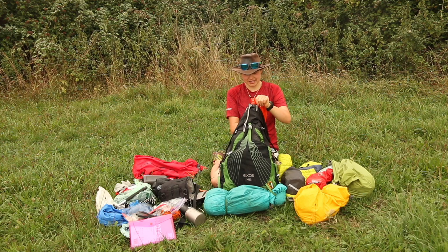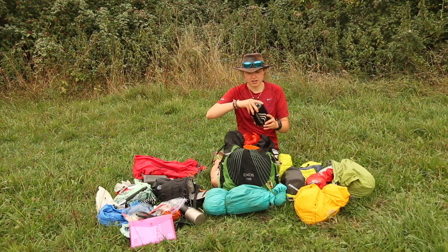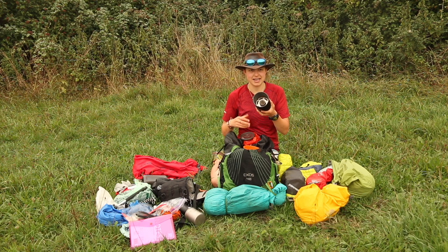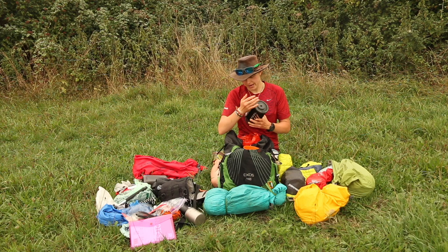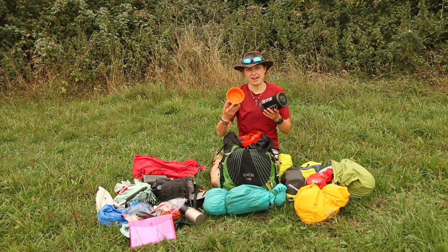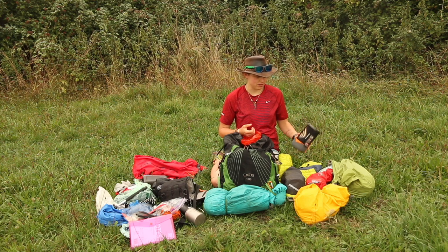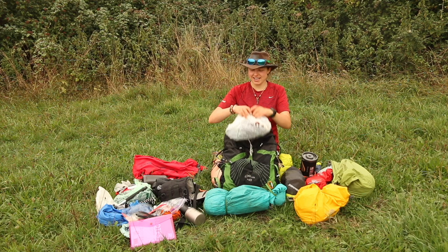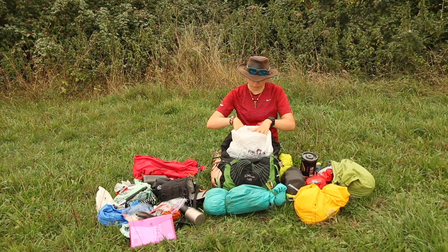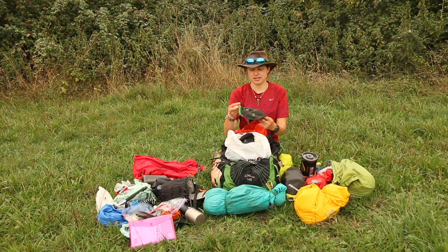All stacks nicely together. My cooking system is a Jetboil Flash. Obviously I've not got any gas in there today because I won't be flying with that, but I can put that in there and then pop the lid on top. And then this is my bowl, which I don't have to take in theory. I can eat out of the Jetboil, but it's just quite nice to have the bowl. And then nearly there, in here is my Berghaus waterproof trousers, and then I've got some little ankle gaiters that I do tend to use.